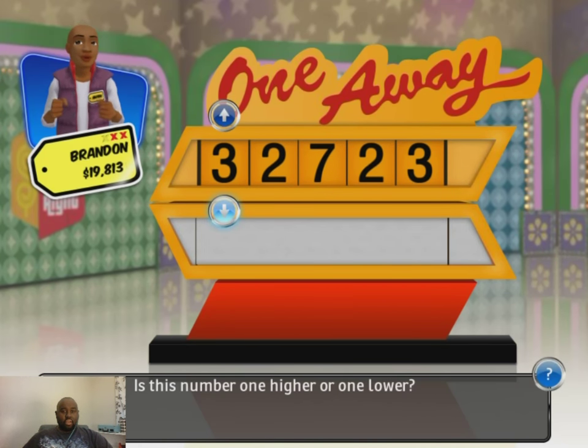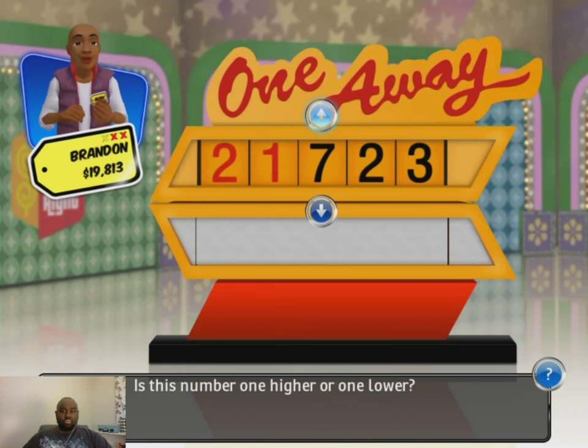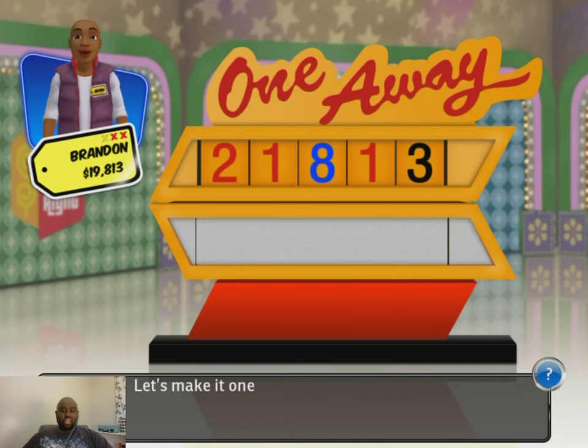All right. So it's a Chevy Impala, so it's at least 20 grand. So we're going to start by going lower. Let's make it one number lower. 20. Is the number higher or lower? We'll go 21,000. One number lower. Is the number higher or lower? Let's make it eight. One number higher. Is the number higher or lower? 21,008. Let's make it one number lower. Is the number higher or lower? Let's make it one number higher.